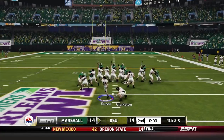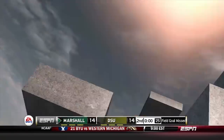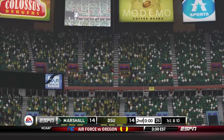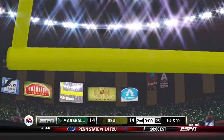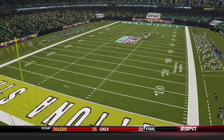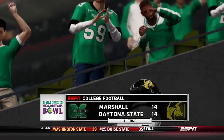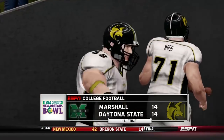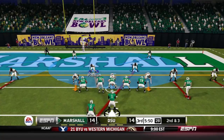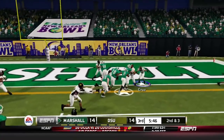With time winding down, the kick is up, but it is going to be short by just a little bit. Just a little bit. Take a look at this on the replay here. He had the accuracy, but just not the power. It would have been right down the middle. It was a very, very solid kick, but Garza doesn't miss a whole lot of those for sure. But that was about a 55+ yard field goal, so that was tough. That was tough, but you got to try for it when you know that you've got time winding down and there's no way they can get another possession.